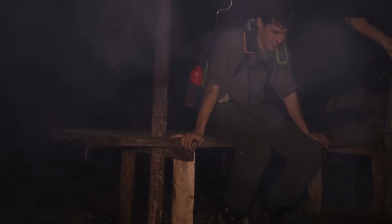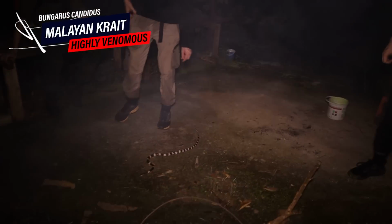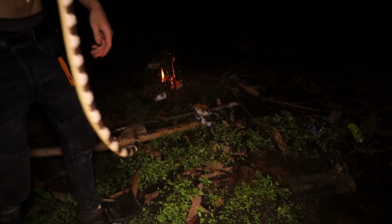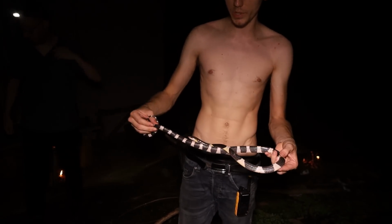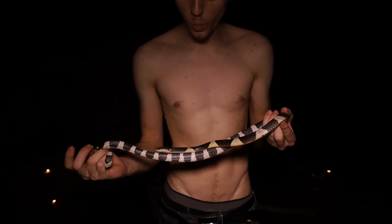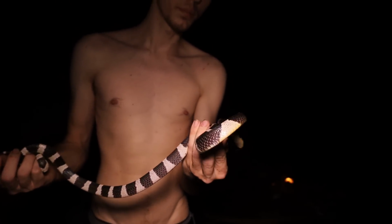Anyway, while we were here just sitting around, literally on the floor here, a Malayan krait showed up that just slithered in from the forest over there. He wanted to be part of our stupidness. And what's interesting is this one has a lot more black. If you look how wide the black segments of the bands are compared to the white ones, usually it's quite even, like 50-50, but this one has much wider black bands than white bands.